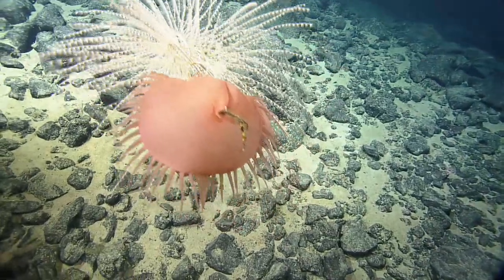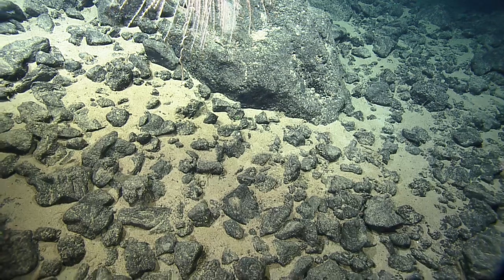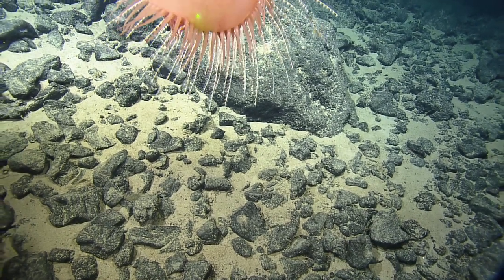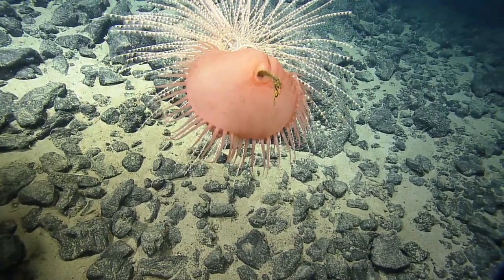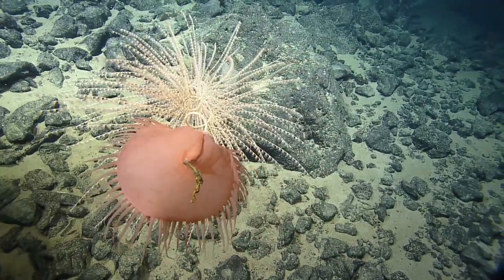This is really cool. It's another Iridogorgia with an anemone on top. And now you can see kind of why this is called the firework coral from this angle.